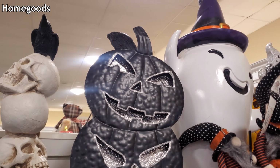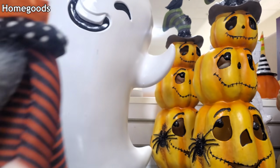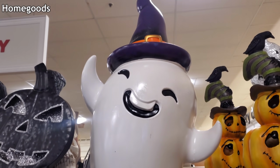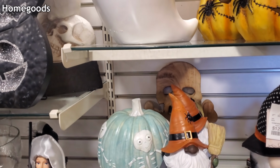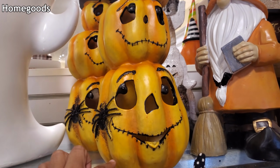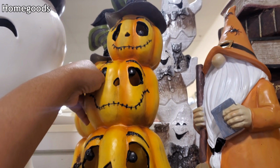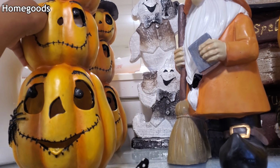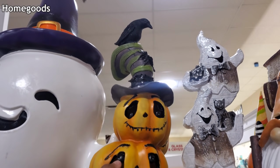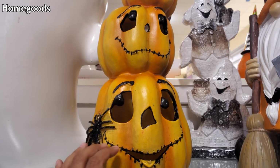Oh, that's kind of neat. Oh, look at this. More gnomes. Let's skip over that one. Look at this guy. He's a happy ghost, right? This is kind of cool in an odd way. I do like it. I like how it's towered like that. Oh, no price on this one. But I like the hat, how it's tilted. This is kind of cute.